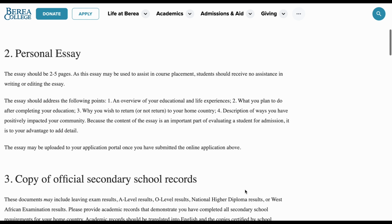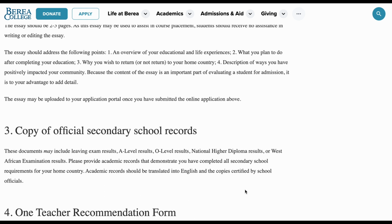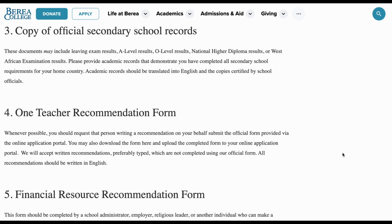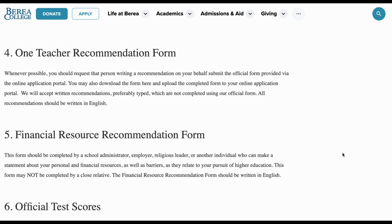The third document you need to submit is a copy of your official secondary school records. So this is your official transcript from your secondary school. The fourth document you need to submit is one letter of recommendation from your teacher. So you can download the recommendation letter from their website, give it to your teacher to fill it out and submit to this institution.